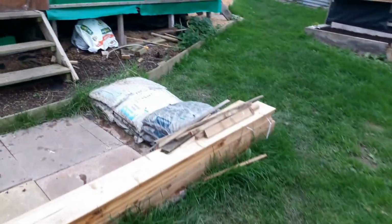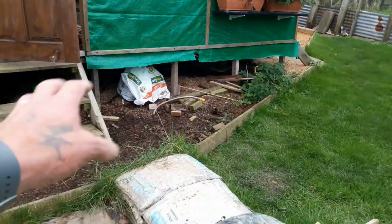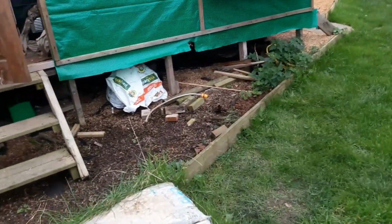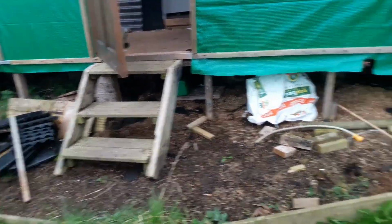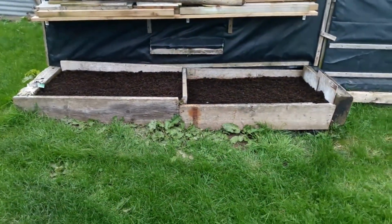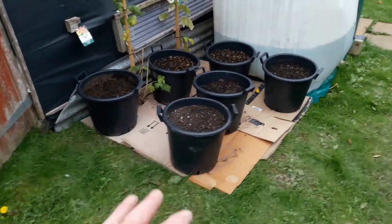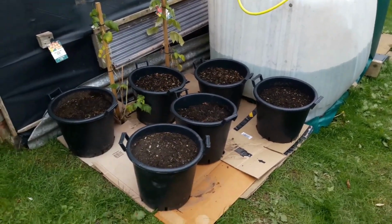So we've also started having a bit of a clear up around here. Started to clear this area here that was full of pots and all sorts of rubbish. I haven't finished it yet, but I'm pretty flagging now. Still need to get the cardboard on these two beds here. I've got the cardboard over this bed because I am going to use this for onions or garlic. It's good soil this. I keep it covered until then. Potato buckets on top.